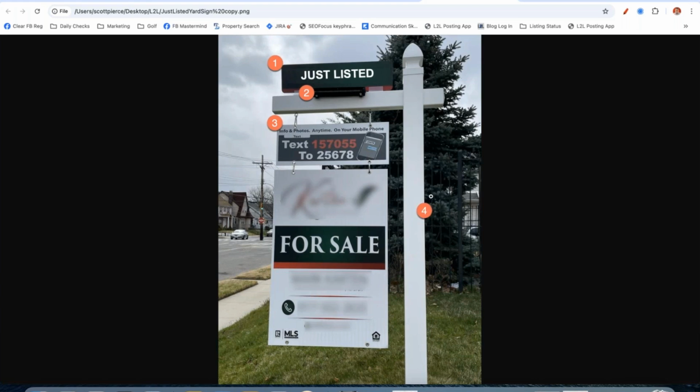And then number 4, get a flyer box. Get a flyer box and put that on the yard sign. In Dustin Fox's The 6 Weeks to Real Estate Success, the flyer box is one of the things that he literally talks about specifically. It may seem goofy. It may seem old school.